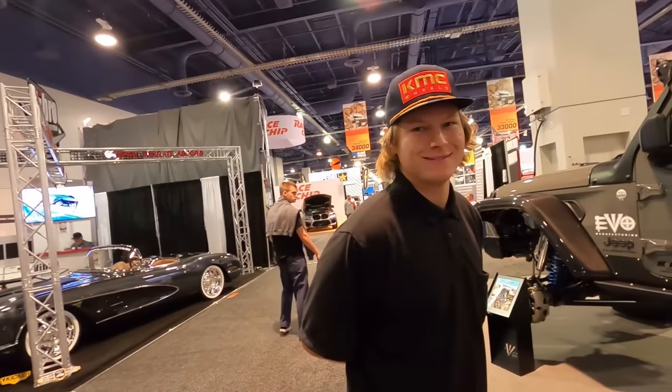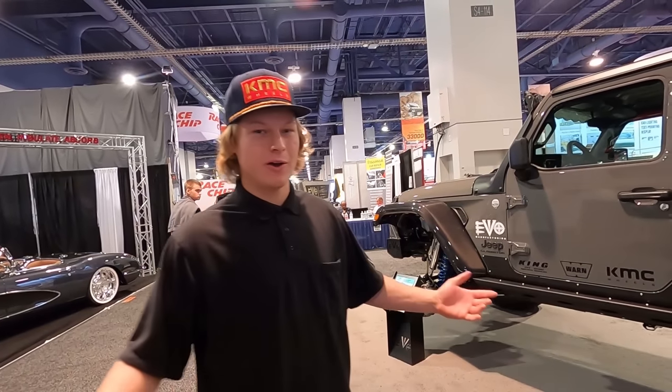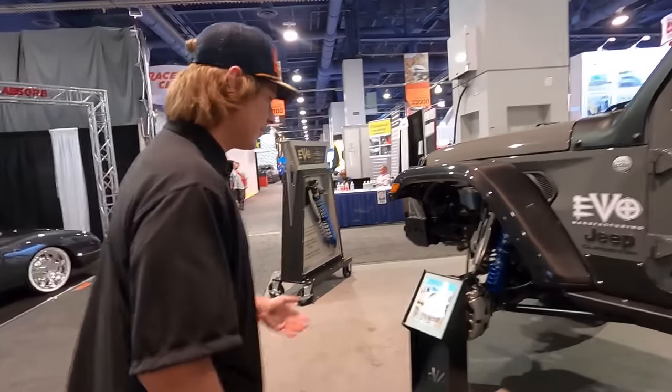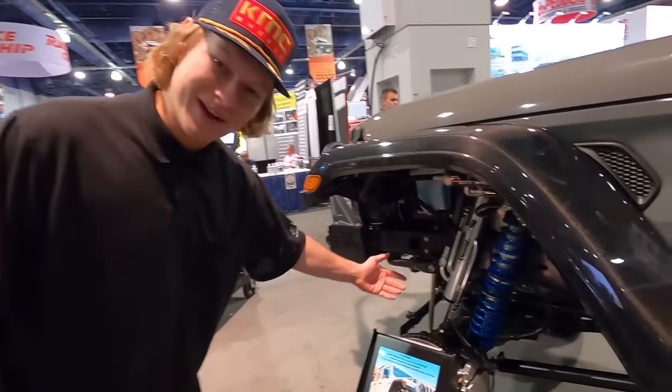So, I've been seeing a suspension system on a lot of these Gladiators while I'm here, and I found the company that has them. We're with Evo MFG, and this is our new suspension kit for the Gladiator. We've got our double throwdown kit. It's coilover bypasses in the front.